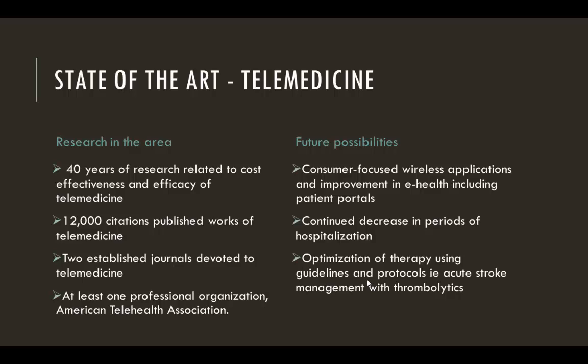Future possibilities for telemedicine: consumer-focused wireless applications and improvement in e-health, including patient portals where patients can pull up their medical record online and talk directly to their physician. There are some physician offices here in Florida that are already doing that for patients to look at their labs and x-ray reports and those sorts of things. There have already been, for many years, emails that physicians respond to when you have a portal that you're able to enter an email question to your provider.